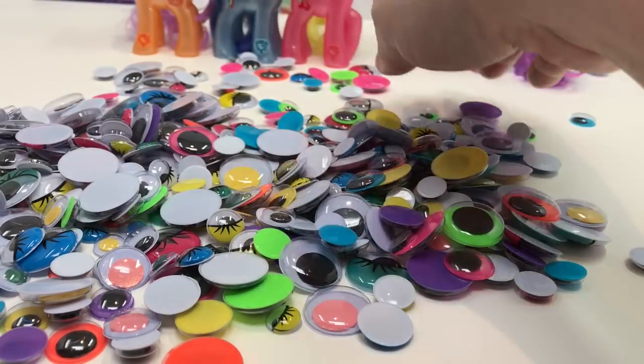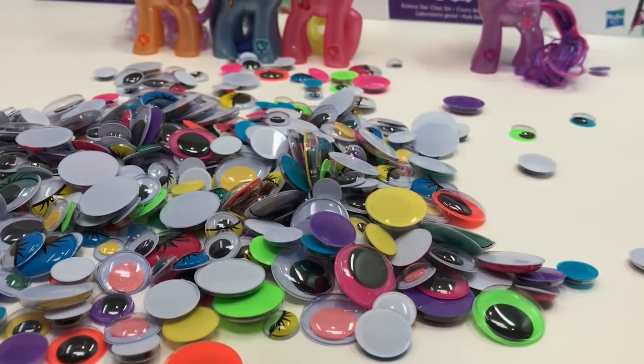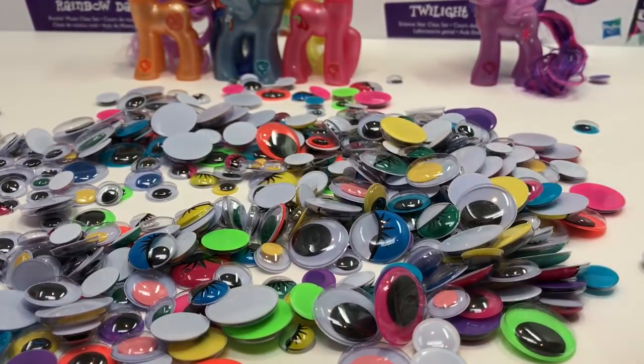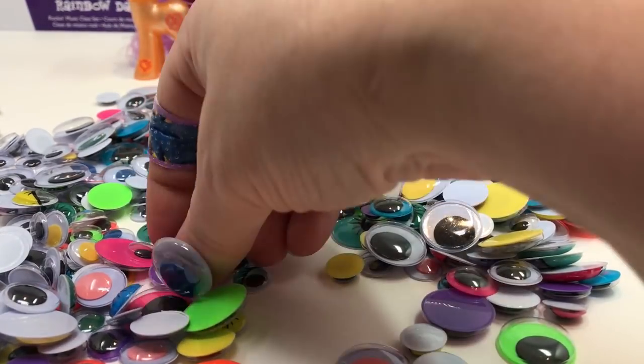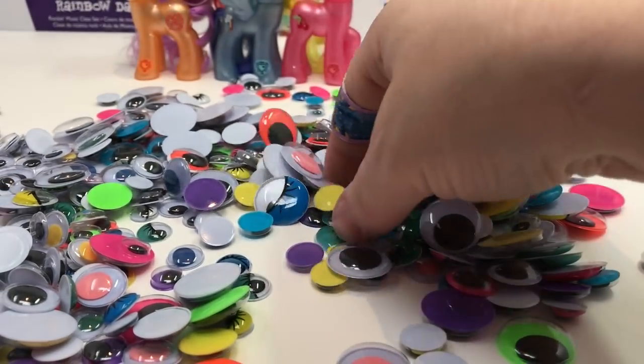Spooky. Wow, it's just eyeballs. Yeah. Okay, let's just dig into the, oh, I don't want to mix the ones I have. Some glue on them. Let's see. This one's really weird. Alright, let's keep looking.